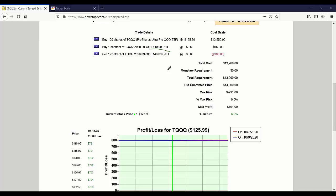We may see a jump on Monday if the market recovers. We'll just have to wait and see, won't we? But that's what you want to look to do. And then you decide if you want to keep this structure, Edison, you're going to roll the put. Why am I not saying which put you might consider rolling to? Because I have no idea where TQQQ is going to be next week.